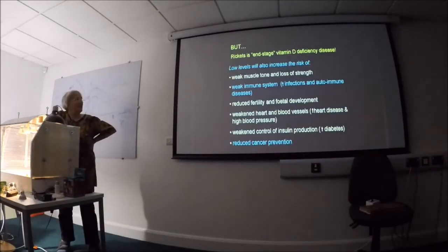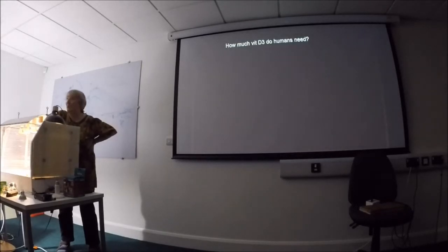And we know that if you're getting rickets, it's end stage, but you'll also have all these things with the weak muscles, weak immune systems, all the things that the reptiles will get if they don't have enough vitamin D. So maybe we all need a bit more vitamin D. As it happens, with humans, it's really easy. You can just give them a supplement. But how much do they actually need?